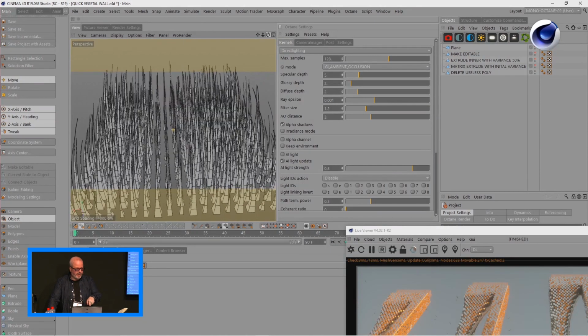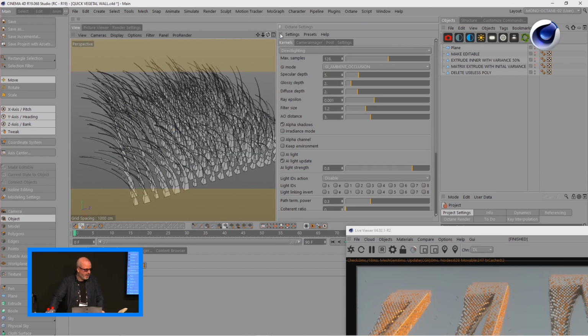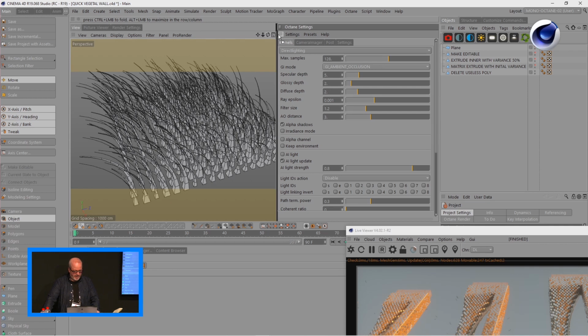The reason why I prefer to use a model like this one over a texture is because I'm quite sure that it will not flicker. Models are safer in terms of flickering than textures, where you can have something weird. So I'm using really the basic tools of Cinema because I know that I will have exactly what I want extremely fast.